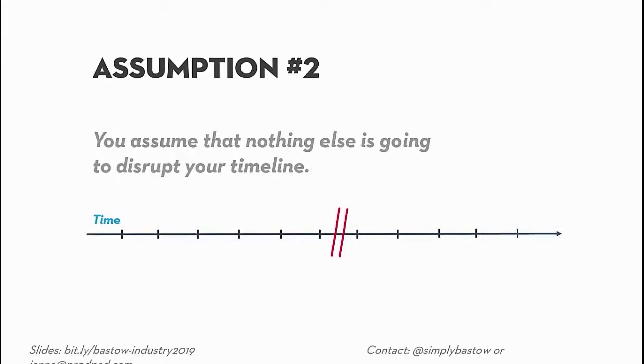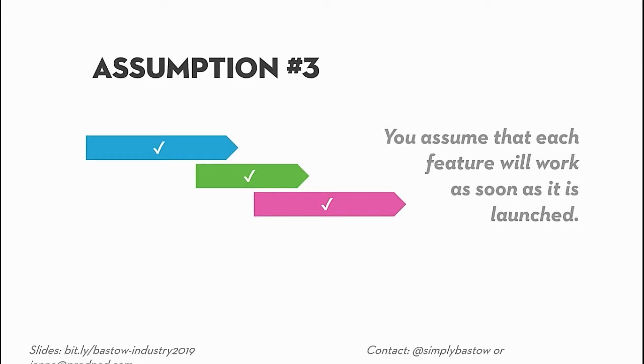And the other assumption is that you're assuming that nothing else is going to disrupt your timeline. No new competitors, no feature requests, no new insights from the market, no need for iteration. And the other assumption is that you're also assuming that each of these features is going to work as soon as it's launched. So let's say you put 3 weeks into that new checkout page, then you're assuming that it's going to be converting exactly as expected at the end of that, and no need to go back and do another sprint.